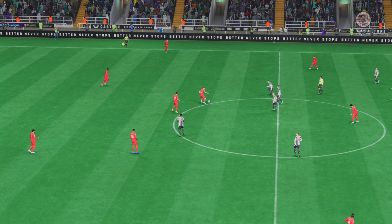Nunez. Moving the ball effectively. Well, that's a well-timed pass. And it's in! They're back in front! Stunning scenes here!